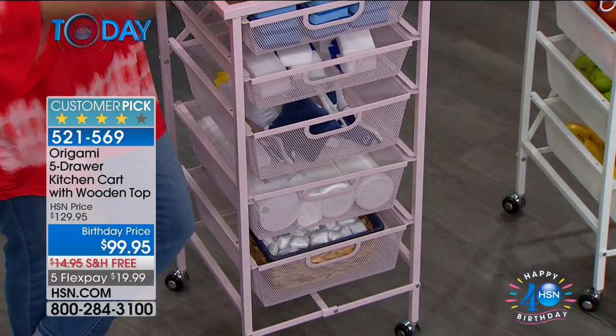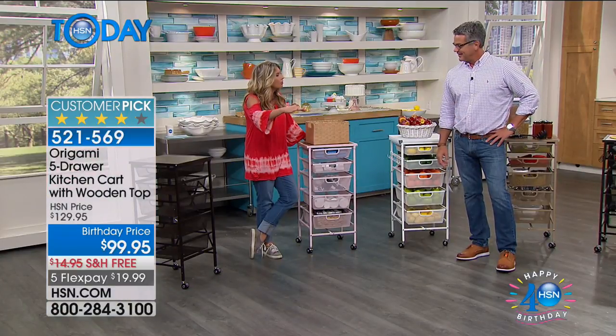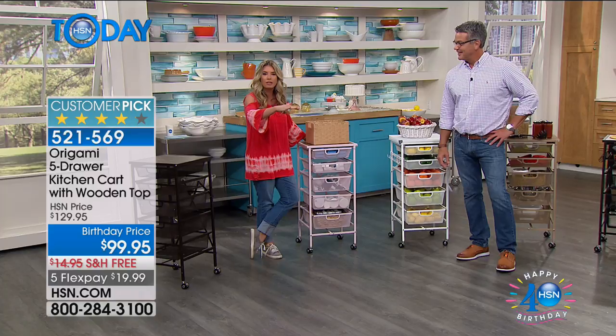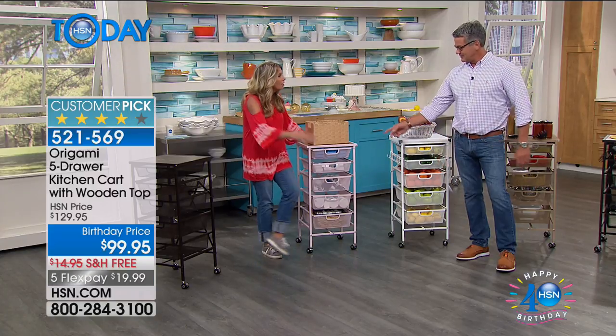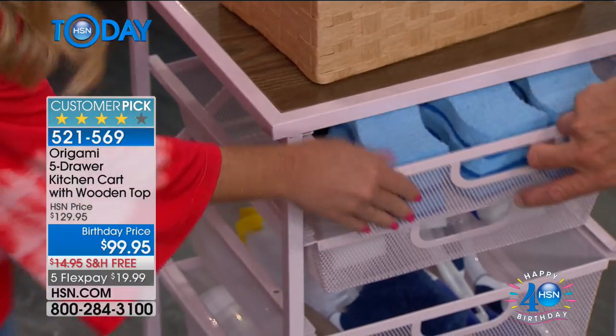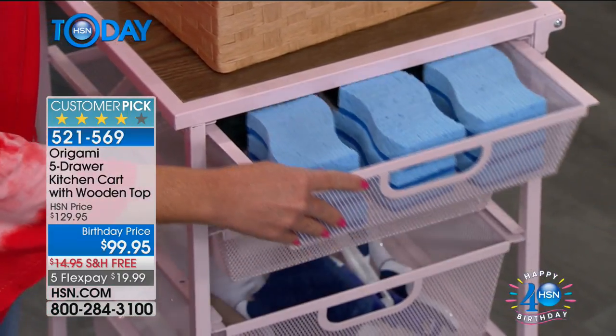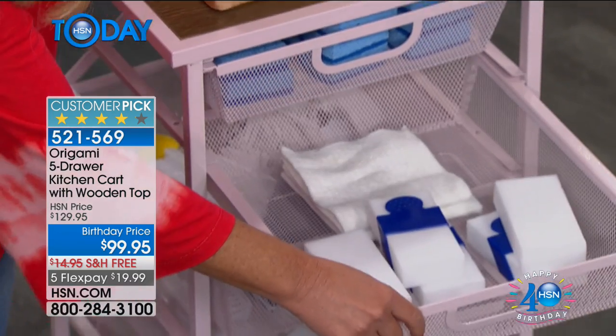I'm blushing right now. Well, my really good friend, Elena, bought it for her daughter's bedroom. And it's perfect because it hangs right underneath where the clothes hang in your closet. So now you can use this for whatever. Look what you have in here. So for extra storage, we've got our sponges and stuff like that in there. But here it's kind of a utility closet, right?